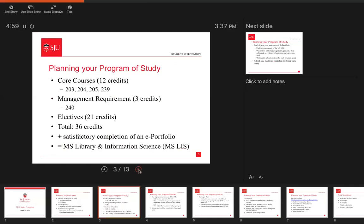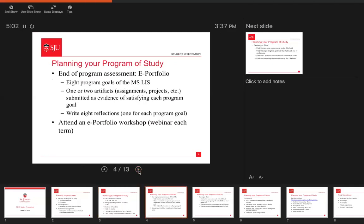Okay. And also the e-portfolio. That's our end of program assessment. There are 8 program goals of the Master of Science, and what we value is the connection between those program goals and your actual 12 courses that you're taking, making that connection, which will connect the dots in a sense in terms of your overall learning. And the structure of the main section is the 8 program goals, and for each of those goals, you're submitting 1 or 2 artifacts from your courses, so assignments, projects, that kind of thing.